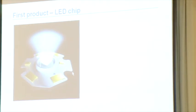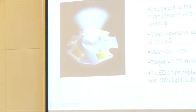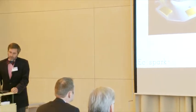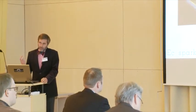What is it we do at Ecospark? We make white LED chips. And our aim is to make a lighting source that can replace the filament in an incandescent light bulb, with an efficiency greater than 100 lumens per watt, so that you could make a 40-watt light bulb using 6 of our LEDs.